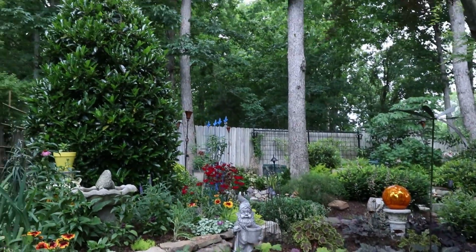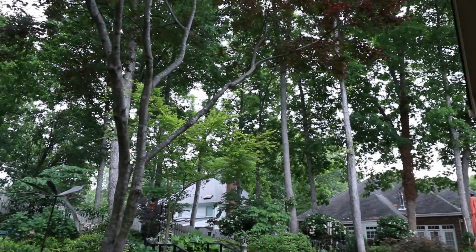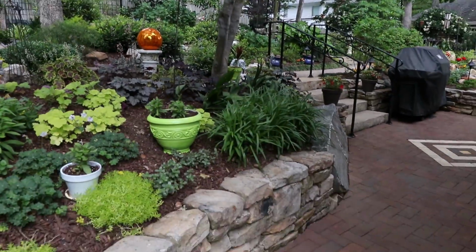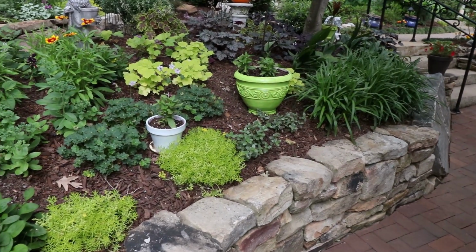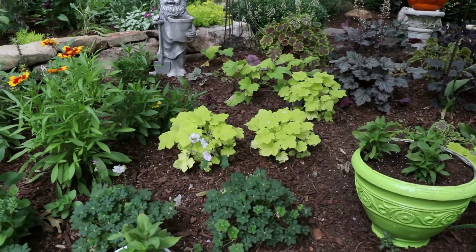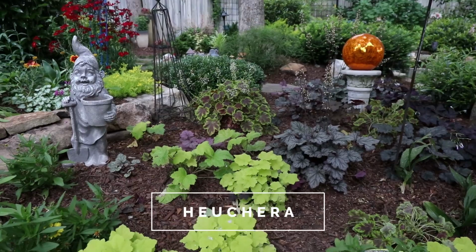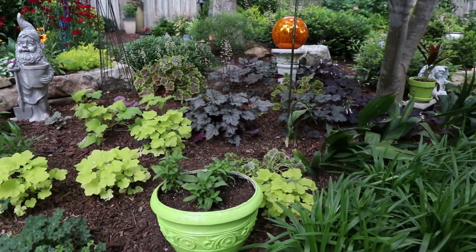Let me pan you around to how wooded this actually is back here. This is definitely shade gardening, but these raised beds definitely help with that, to allow you to add some additional soil to it. There's lots of heuchera and heucherellas back here, gold ones, purple ones. Wouldn't even begin to know what varieties these are. There's so many varieties now.